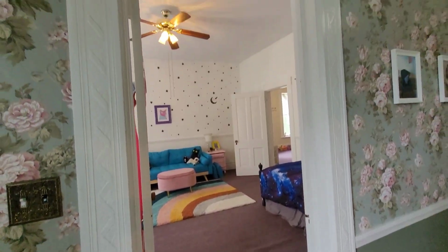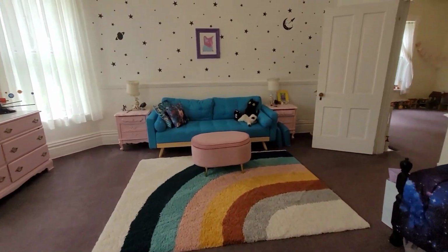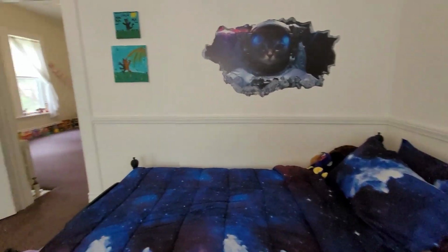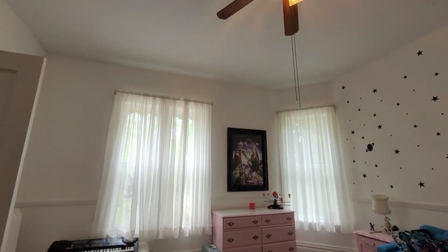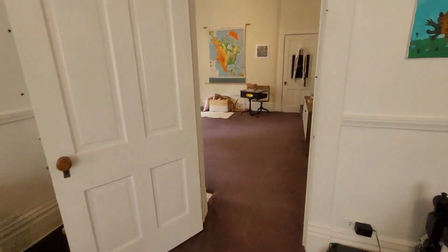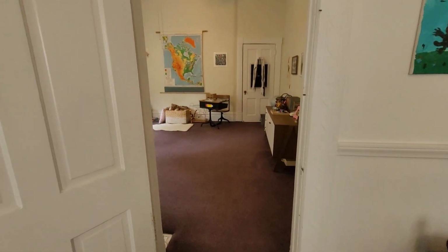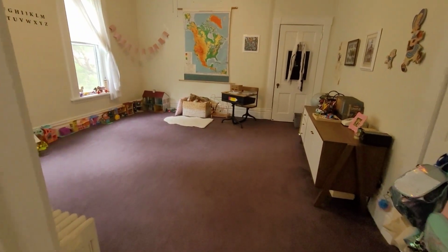This is Stella's room, our daughter's room. She's got a space cat theme going on in here right now. So we went with it. But yeah, also very spacious, big rooms, tall ceilings. And then another room that connects to this bedroom, and it's the same on the other side. So this house doesn't work for a lot of people because they don't want to have to go through each room to get to the next.